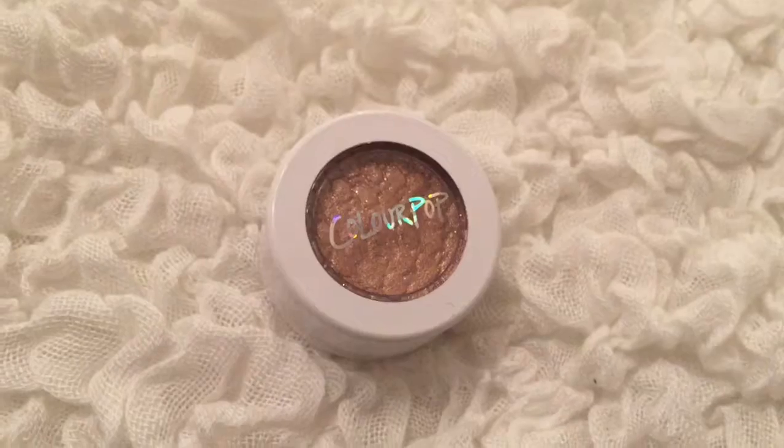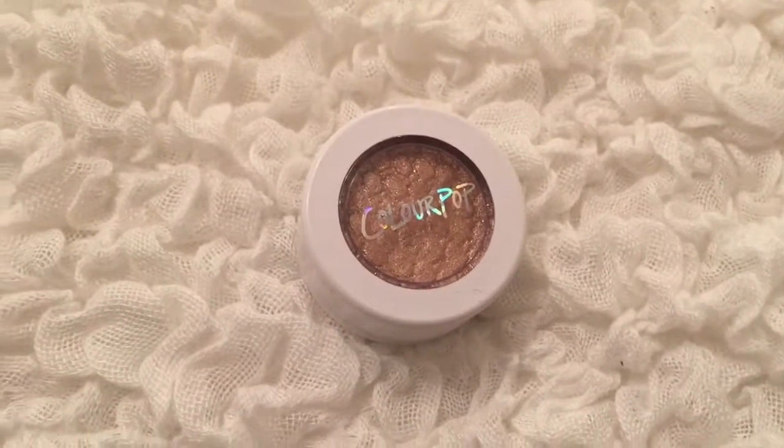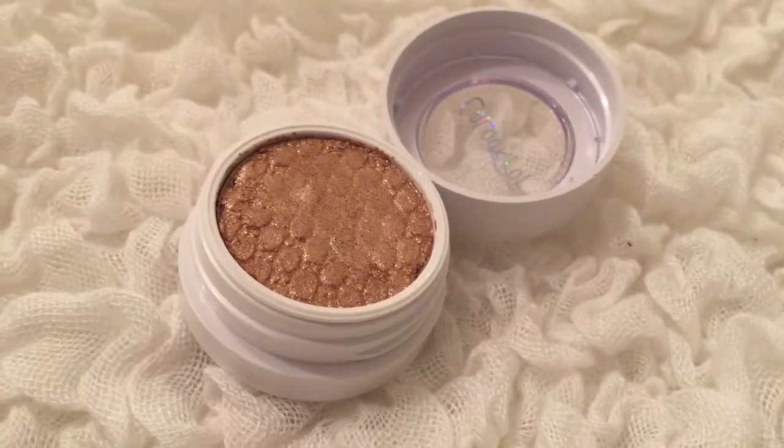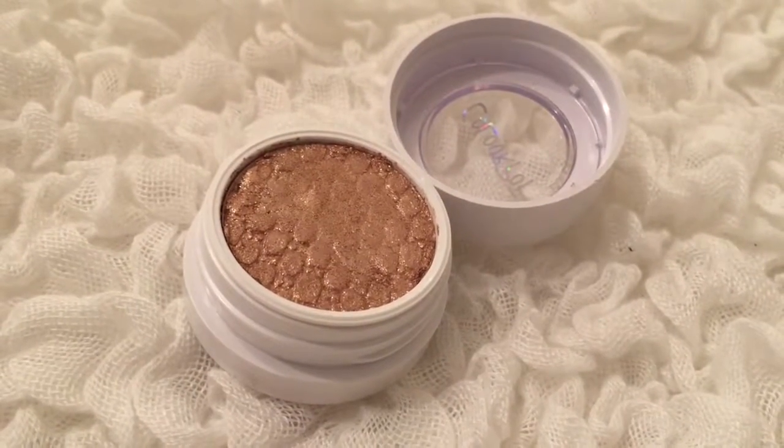Oh, I made an order on ColorPop. I ordered 2 of their eyeshadows and a liquid lipstick. The first eyeshadow I'm going to use is called Amaze Super Shock Shadow. This is a really nice light brown, very glittery shade. I'm going to use this right in the inner corner. So I pat that on too.